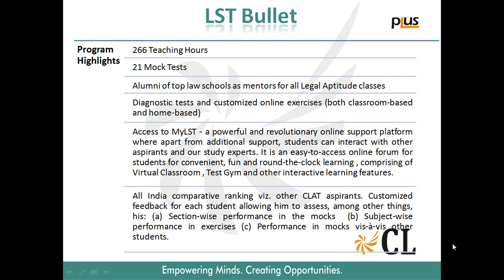Then the students will be getting an all India comparative ranking as compared to the other CLAT aspirants. There would be customized feedback for each student, and they would be allowed to access section-wise performance in their mock test, subject-wise performance in the exercises, and performance in mocks in comparison to the other students. So a student would be able to get his or her standing, his or her level of preparation at that point of time.